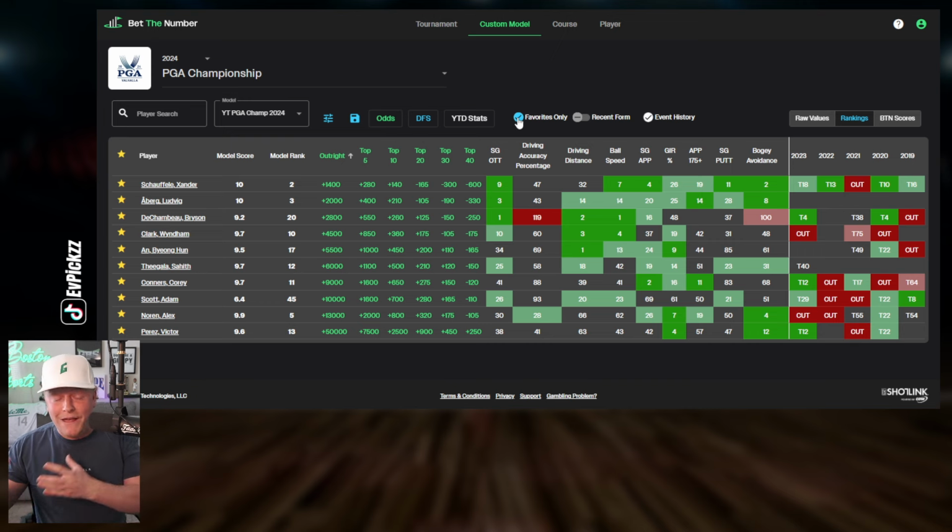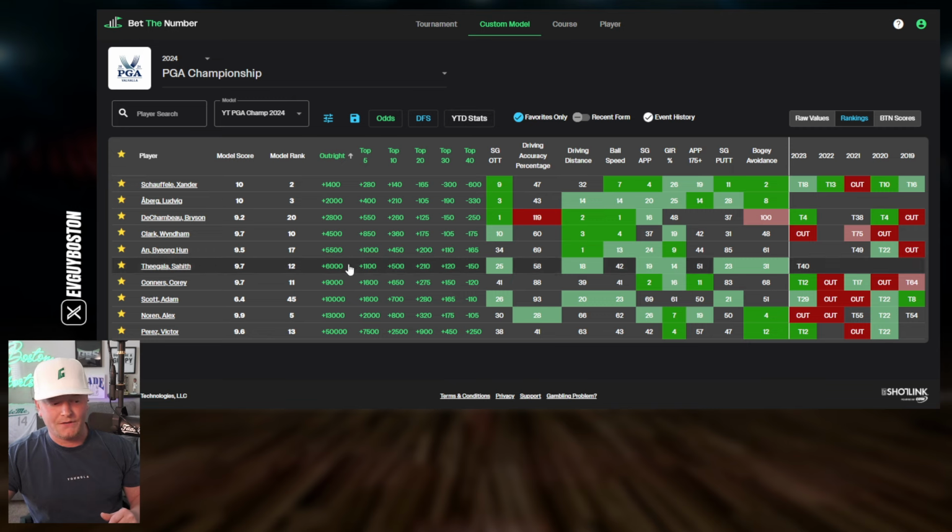Now, these are my favorites here. A few of them are definitely long shots. We have this filter here, you could see.